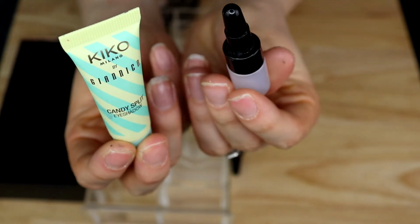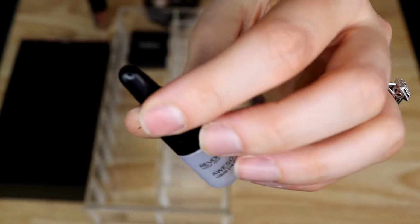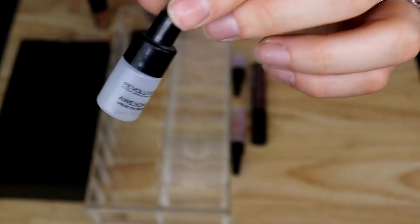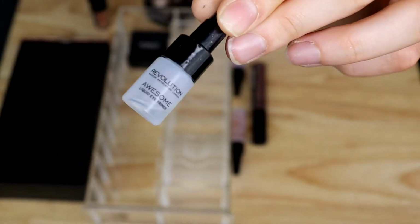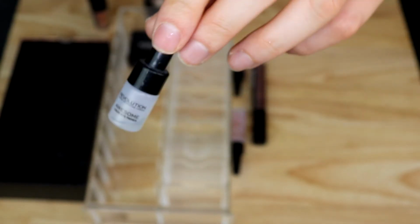This is a liquid eye primer. This is very old. I want to get rid of it because it's very, very old. If I want to make an eyeliner, I'm not going to use this because this is very, very old. It was very good, but yeah, very old.